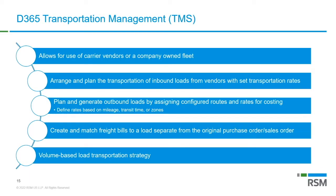So transportation management in D365, or TMS for short, is going to allow us to use carrier vendors, right? So that could be somebody like a Schneider National or a Ruan or somebody else. It could also be a company-owned fleet. And again, I'm going to tie those into my modes of delivery. It's going to allow me to arrange and plan the transportation of both inbound loads and outbound loads from vendors with set transportation rates.